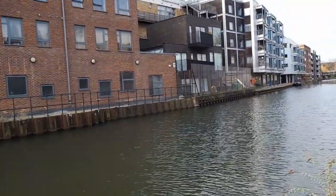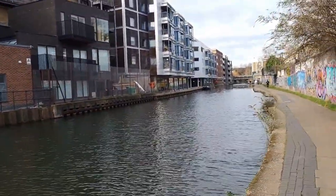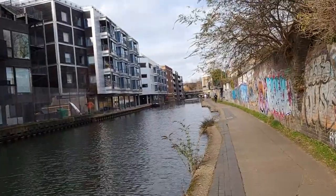Backs of houses, can you imagine the views you've got out of here? On a lovely day like this, great to come for a walk.